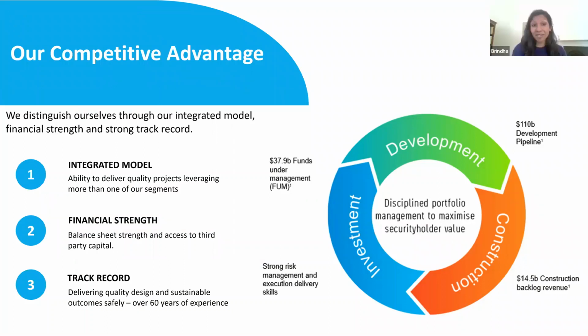I think our competitive advantage is really that we try and execute that integrated model really well, and we're doing that globally. And that speaks for itself through, I think, the strong pipeline, the funds under management that we have, and our strong construction backlog revenue. Balance sheet strength is another competitive advantage for us. That is what we have on balance sheet, how we structure our projects, and how we deliver as much as possible, and with a finance hat on, how you do that efficiently so that you're using your capital efficiently. And then our track record associated with just delivering what we think is quality design with sustainability as a focus, and safety always is number one focus for all our people and stakeholders.